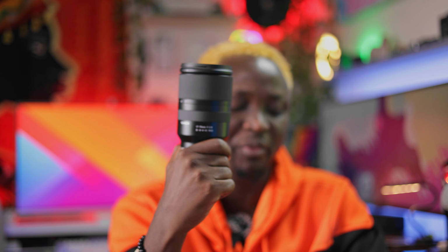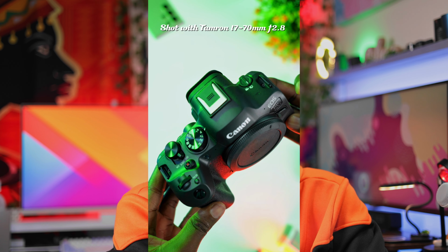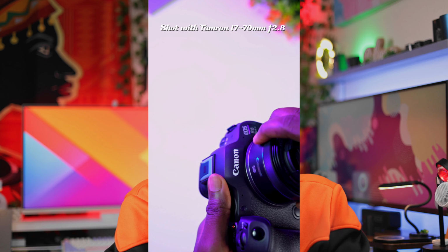For me, I've not had any problems with it. Using it for the past 6 months, doing my own personal work and shooting a lot of things here and there, this thing does incredibly well. These are the 5 reasons that I think make the Tamron 17-70mm f2.8 a great buy for anyone within the APS-C or crop sensor category.